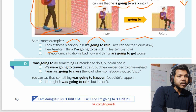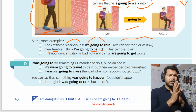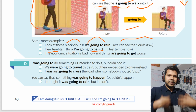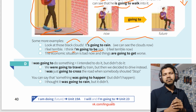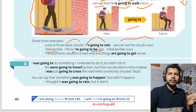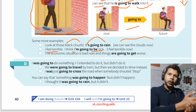I feel terrible. I think I'm going to be sick. If somebody is not feeling good, not feeling energetic, this is the symptom, and seeing this symptom you can say, oh, I'm gonna fall sick. So "I'm gonna fall sick" means it is likely, it is possible. The situation shows that it is possible.